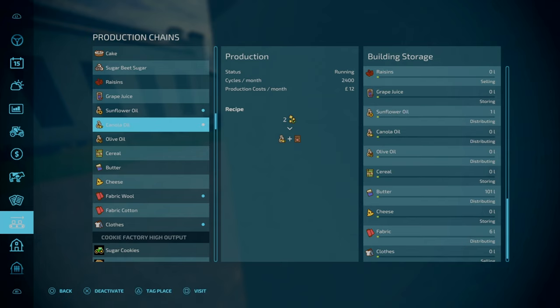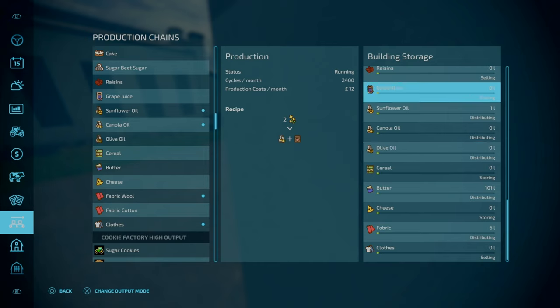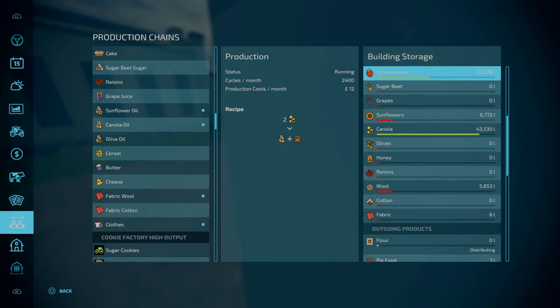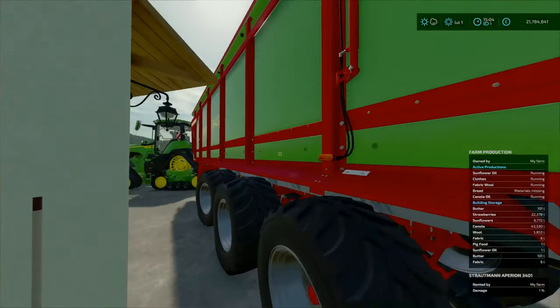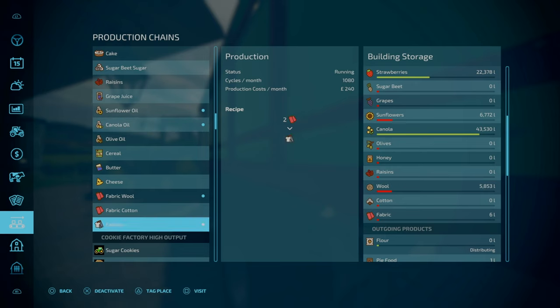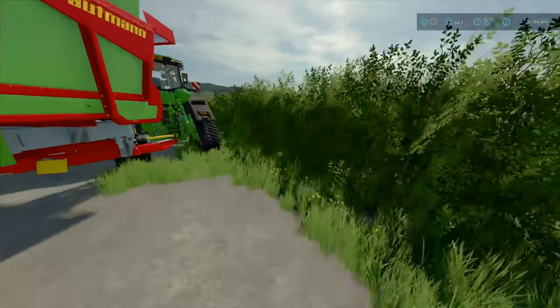So, how much are we going to get? 4,800 liters a month, and a little bit of pig food. Obviously, we're not doing pigs, so that does not affect us. 4,800 liters a month from that load is about 10 months' worth of canola oil. So that'll last the community a while.